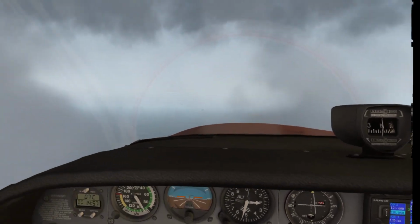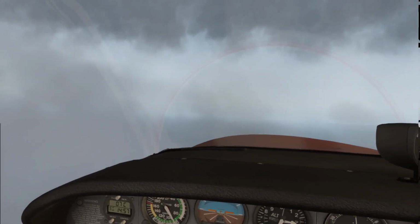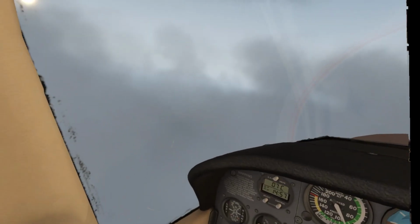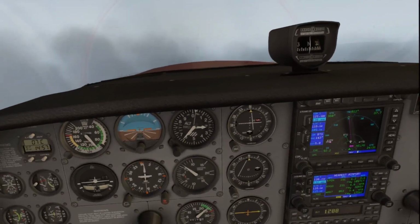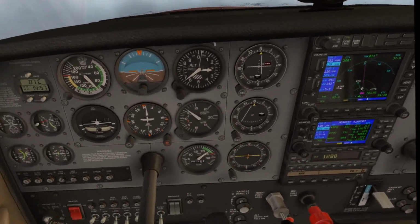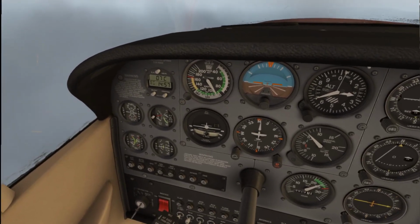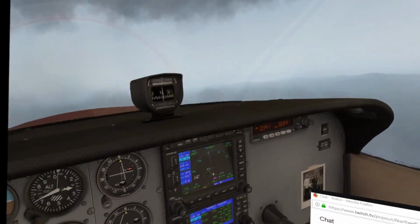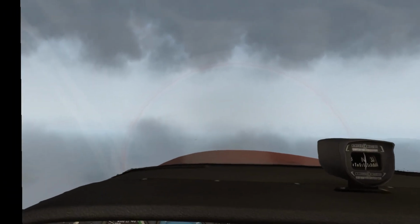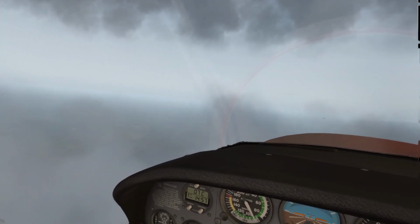Inside airspace, yeah, in real life, I'm sure there will be a lot more ATC coordination, a lot more following of the rules. One of the advantages that we're taking advantage of right now is the ability to sort of just fly it how we want to fly it.